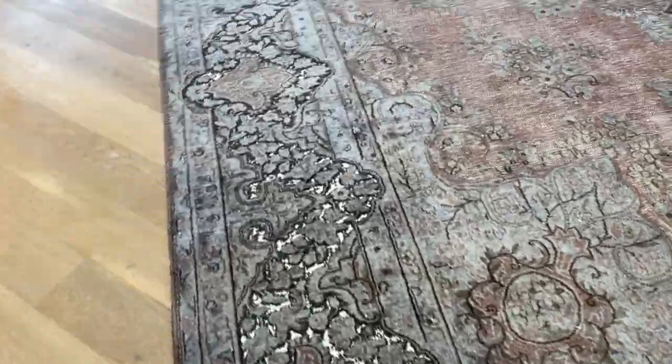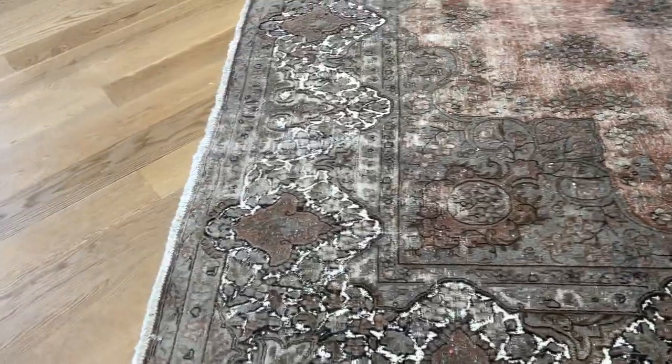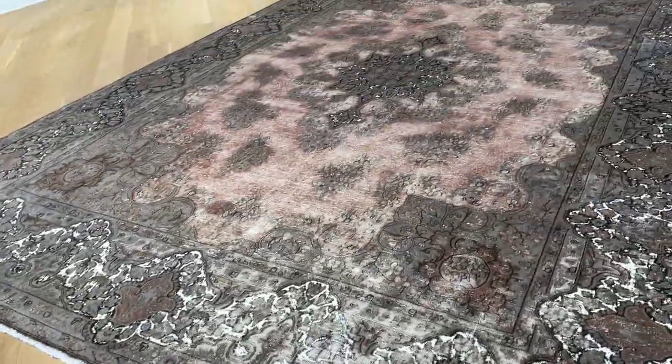Kerman carpets have become very rare to source. The prices are shooting up. They're all being added to the luxury collection, but this one is also very uniquely beautiful by itself.